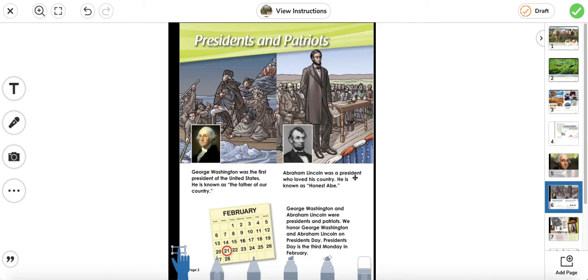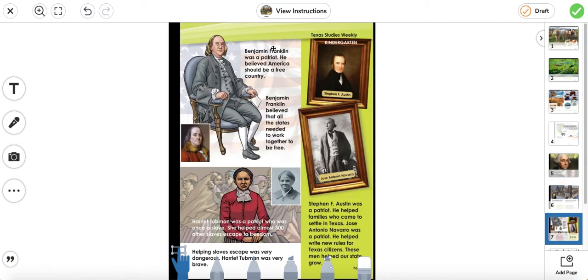Abraham Lincoln was a president who loved his country. He is known as Honest Abe. Abraham Lincoln was the 16th president. George Washington and Abraham Lincoln were presidents and patriots. We honor George Washington and Abraham Lincoln on President's Day. President's Day is the third Monday in February. Benjamin Franklin was a patriot. He believed America should be a free country. Benjamin Franklin believed that all the states needed to work together to be free.